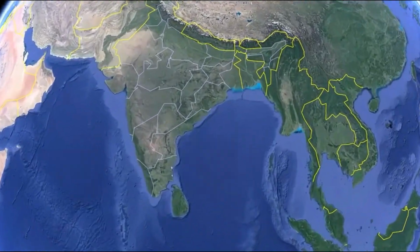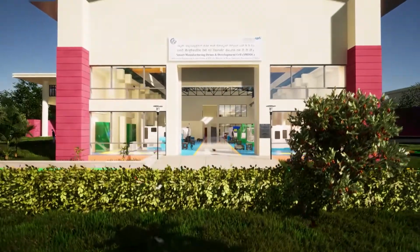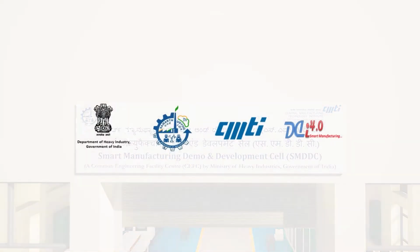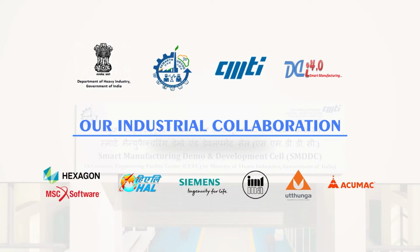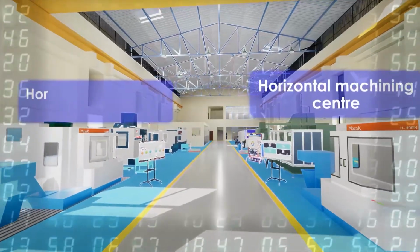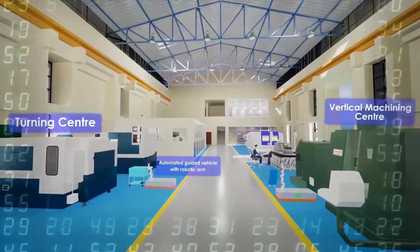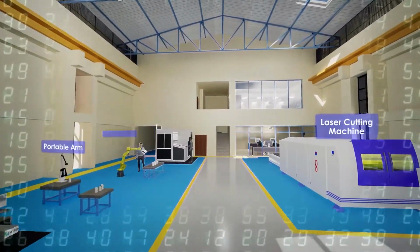Central Manufacturing Technology Institute has set up a Smart Manufacturing Demo and Development Cell, SMDDC, as a common engineering facility center to develop, implement and support smart manufacturing and Industry 4.0 practices by Indian manufacturing industry. The SMDDC has a 10,000 square feet smart metal working workshop, which has machines like HMC, VMC, TMC, turning machines supported by integrated smart metrology lab for inspection and quality control of components that are fabricated.